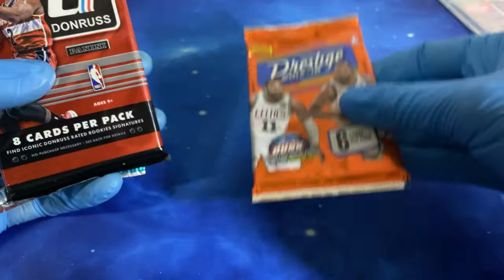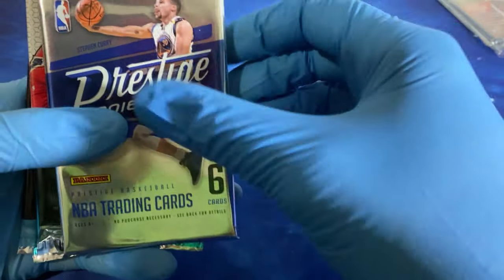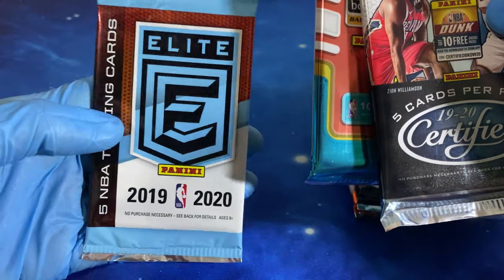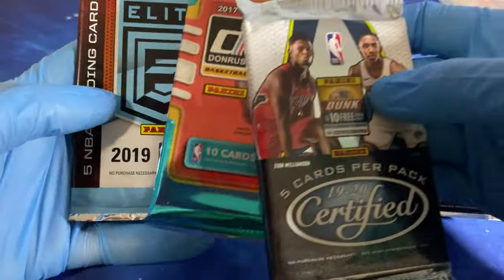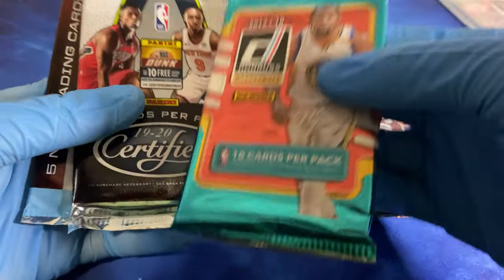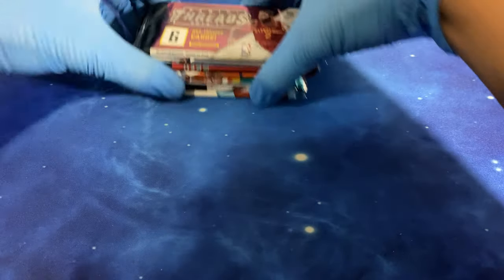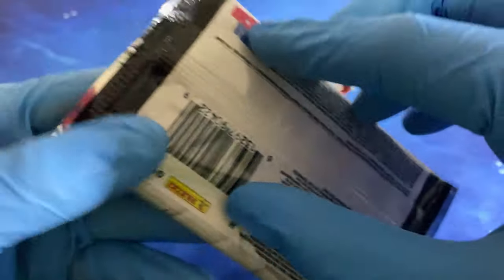So we got the Prestige, Donruss, 16-17 Prestige, Threads. So here we got Certified, the Donruss, and the Elite, 17-18. Okay, so 35 last. Let's make Elite last. Let's go with, yeah, let's put it like this. So let's start with Threads. It's the 16-17. So let's do it.